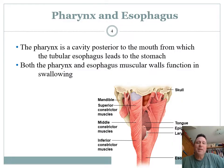So the food has been chewed in your mouth, mixed with saliva. And remember, your buccinator muscle and your tongue will keep the food pushed over the molars so you can grind it up, mix it with saliva. Remember, starches, carbs start getting digested chemically by salivary amylase. And then that ball of food called a bolus is pushed to the back of your throat by your tongue.